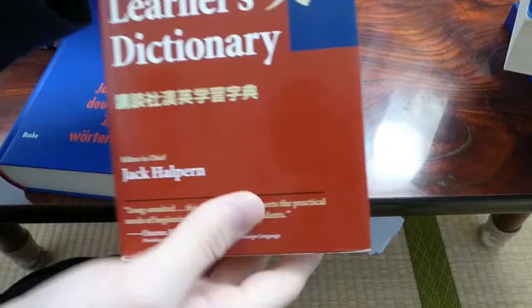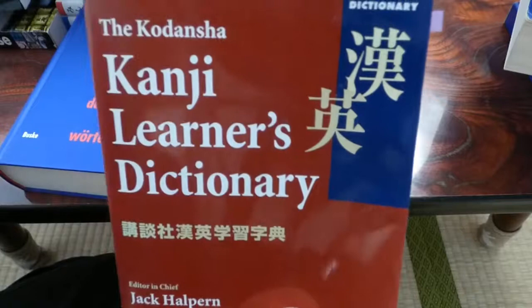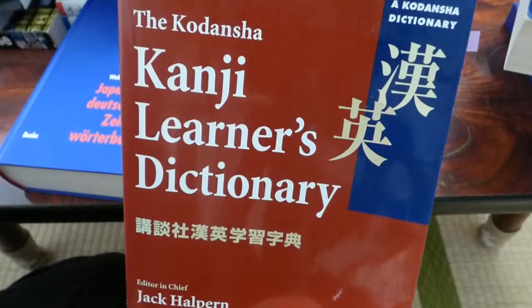This is the older one. There is a newer one with just over 3,000 characters. And instead of having to learn the radicals, I think it's 79 radicals, right? So it's a little more complicated to figure that system out.